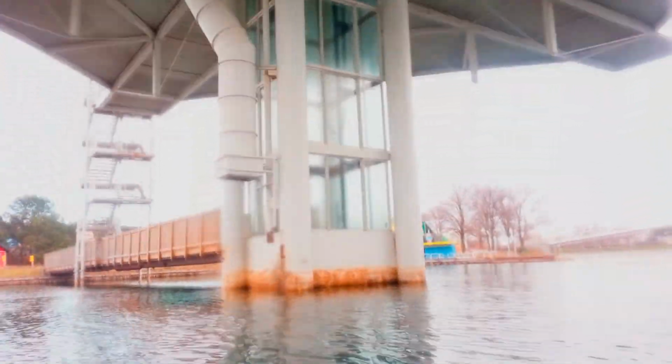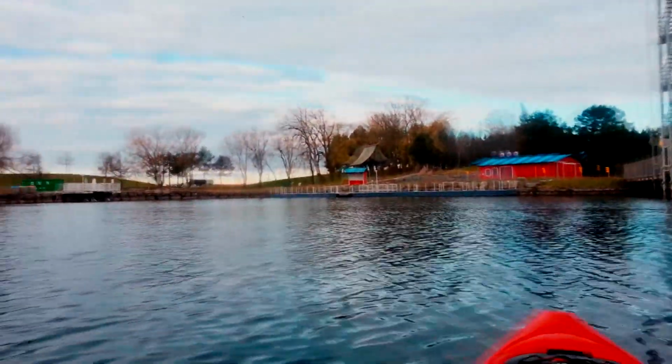And I think this is a garbage chute. We were trying to figure out what it was. It doesn't look like any kind of a ladder access, but I guess you'd put a boat under there and dump trash in there. Sweet.